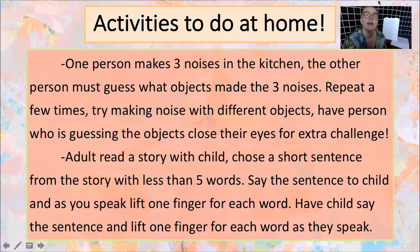Our first one is there are 2 people playing. Someone is in the kitchen and they will make 3 noises using 3 different objects they can find in the kitchen. The second person has to guess what objects are they using to make those noises. You have to figure it out. What objects are making those 3 sounds? So you can repeat this quite a few times, play it as many times as you want.